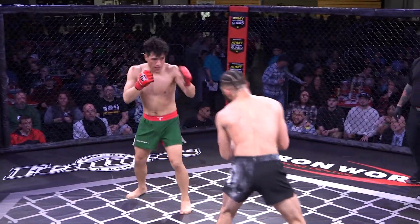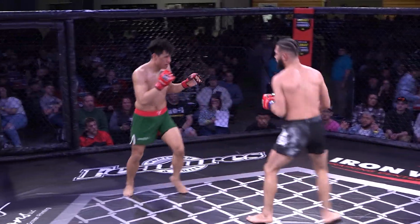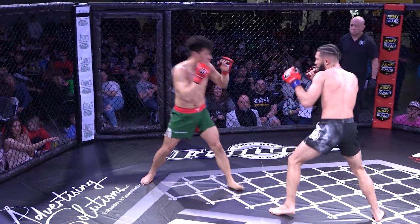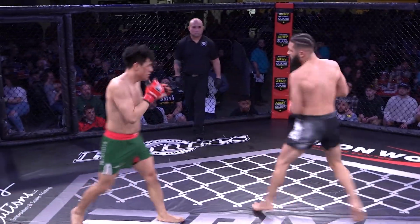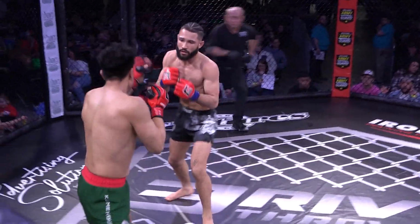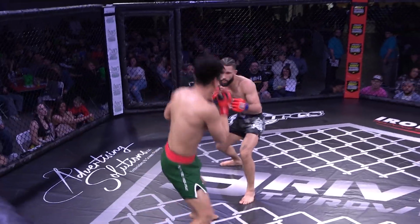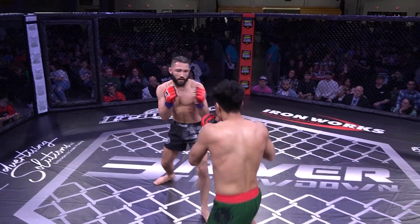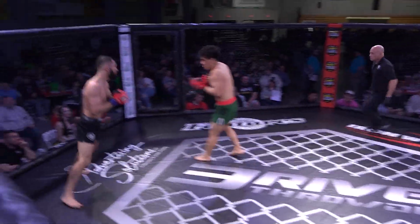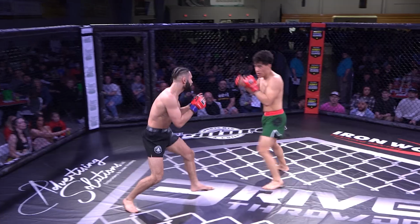Gabe's got a very grappling heavy approach here, but he's willing to mix it up on his feet. Dago's got some good feints, in and out. Catches him with another two. See if he can start getting some offense going on his feet. That was a good check by Gabe. Those hurt. But a good right hand by Dago, and he returns. Answers, yes.